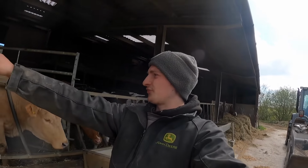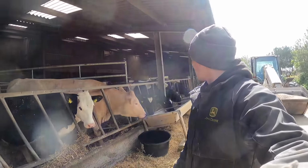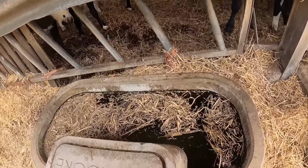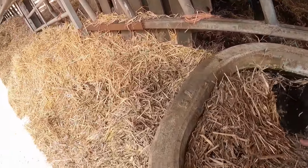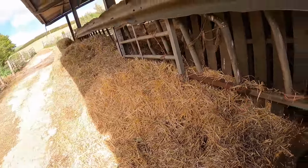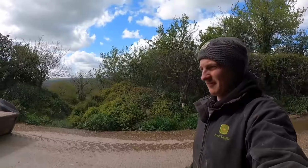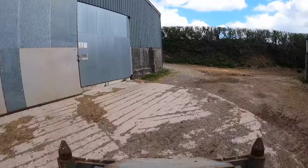So I've just got this group of Herefords here, which are looking like they want some food to feed up. Looks like the straw chopper man will be blowing some straw in the water troughs, so better empty that out for him. Keep that nice and clean. But yeah, so we're getting there. I'll go feed those up and then I'll be job done down here.